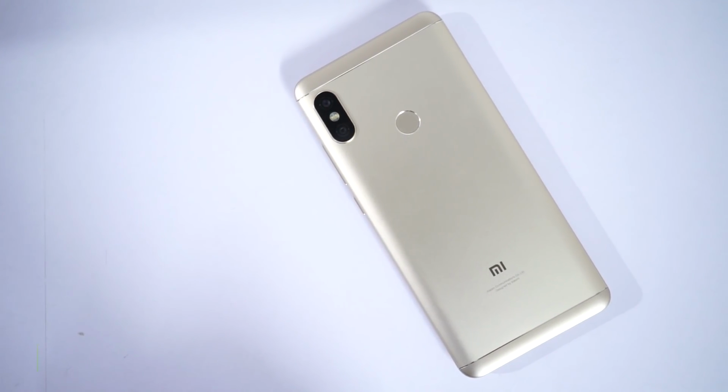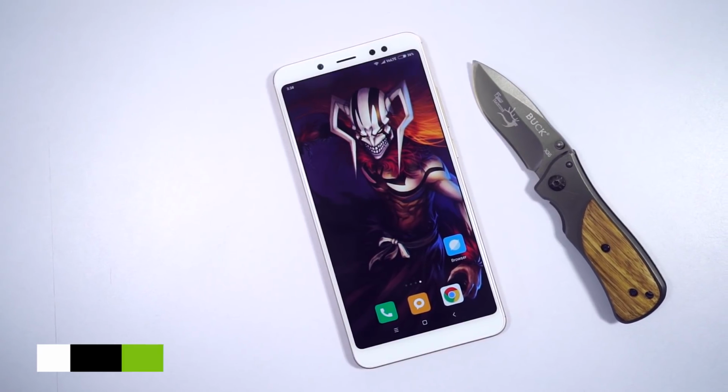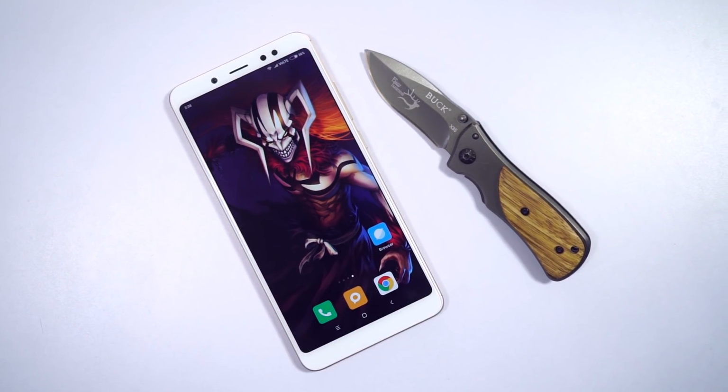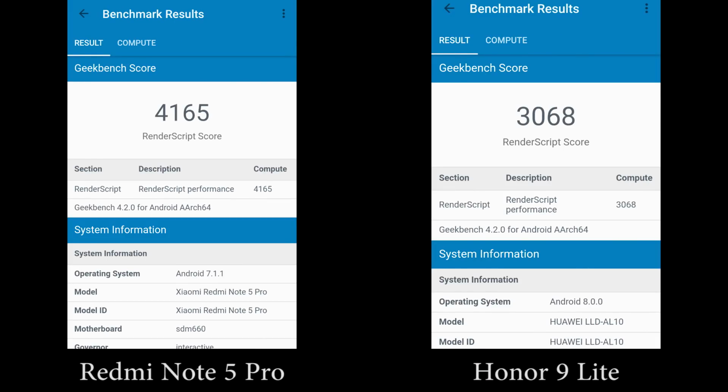Redmi Note 5 Pro sports a Snapdragon 636 processor with Adreno 508 GPU. Base variant starts at 14,000 rupees and comes with 4GB of RAM. That's the variant I'm currently using. Now these are the Antutu and Geekbench scores of both the phones.